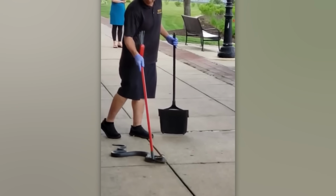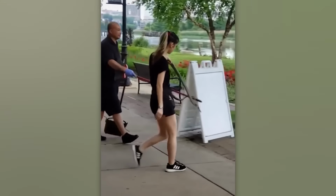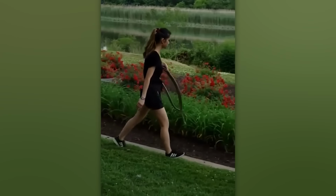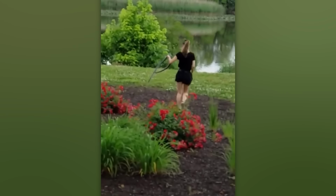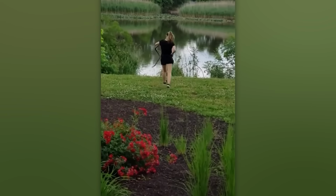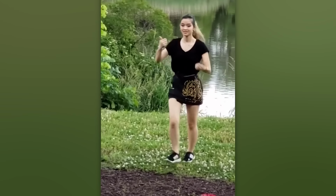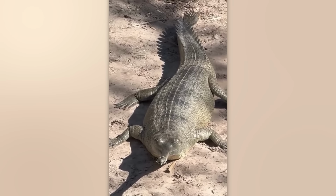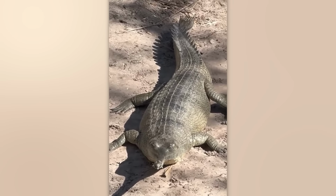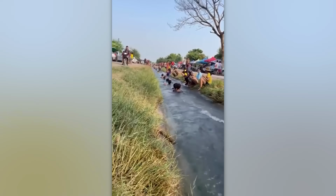She realized that using a mop would take up a lot of time, so she decided to take matters into her own hands. Here's how I imagine a hybrid of a crocodile and a mosquito would look. How our parents say they got to school.